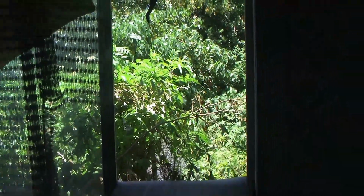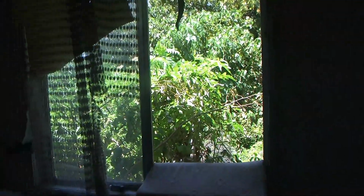As you can see, even with that tree dead, you can't see much out of the windows, all you just see is trees. Just right up to the window.